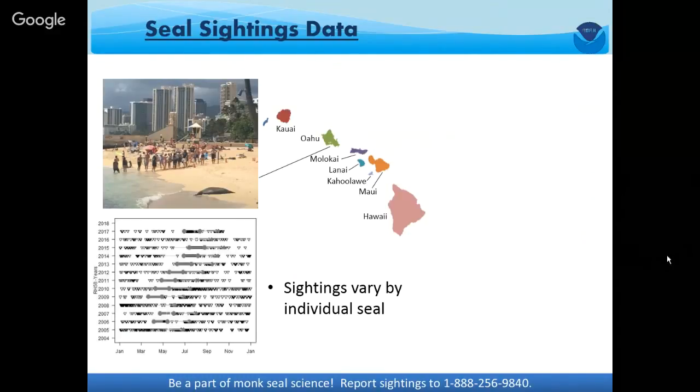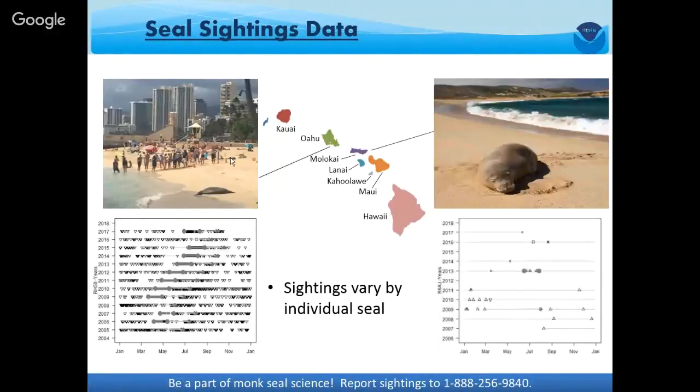So a lot of you may have seen this seal. This is Rocky, who likes to hang out in very popular beaches. And so any number of these people might have called in a sighting for Rocky that day. On the other hand, this seal that hangs out on Molokai is much less likely to be seen. And so all of these dots on this graph are sightings. And so you can see we get many fewer for the animals on Molokai.